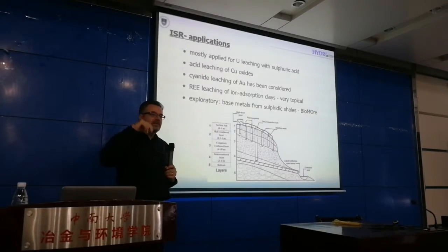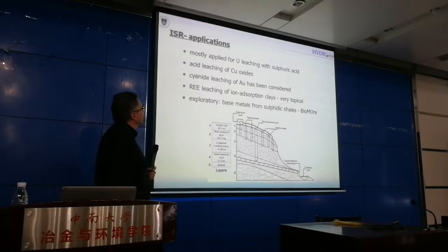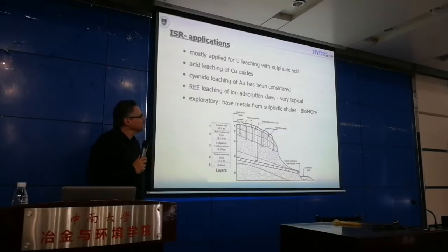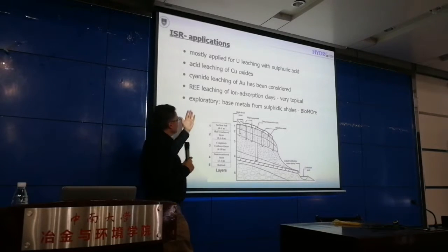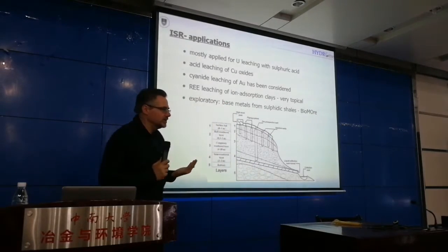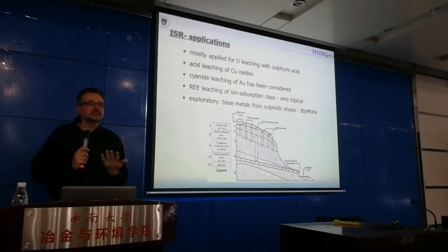The ferric iron is then regenerated at the surface, the ferrous iron regenerated to ferric, usually using hydrogen peroxide, and then injected back underground again. It has also been applied to the acid leaching of copper oxide. The same principle: inject an acid solution underground, and somewhere downstream you collect the dissolved copper solution and pump it up to the surface again. It has been considered for cyanide leaching of gold, but the risk that you have in in-situ leaching is that your cyanide or your solution is not entirely recovered. You might sometimes lose solution.